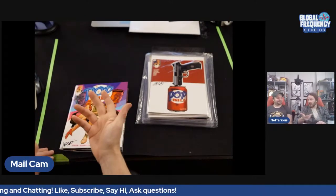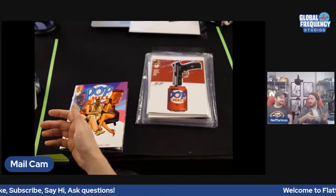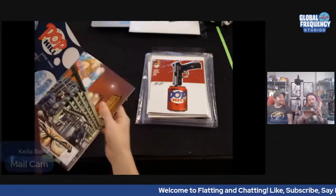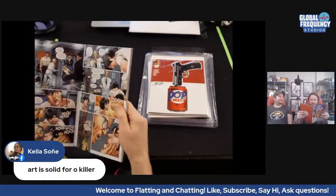I like reading a book, but I don't like reading. I would say that's generally par for the course. You start looking, your eyes just kind of glaze over. To be honest, the art is solid.